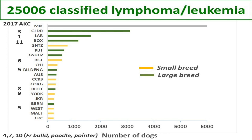Obviously, goldens and labs are pretty common. But then there are also breeds that we see very few of. So French bulldogs, poodles of the big and little type, pointers we don't see commonly. And yet they're in the top 10 registered breeds with the AKC.